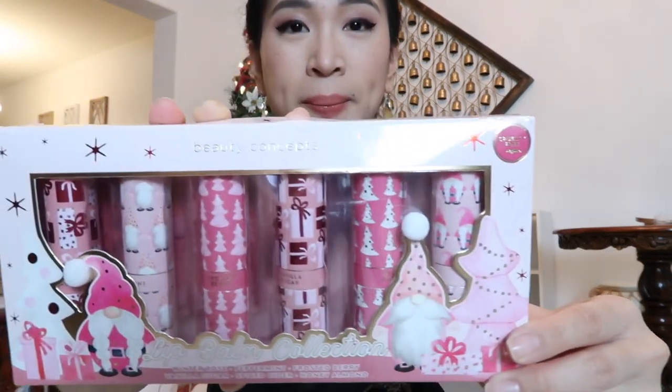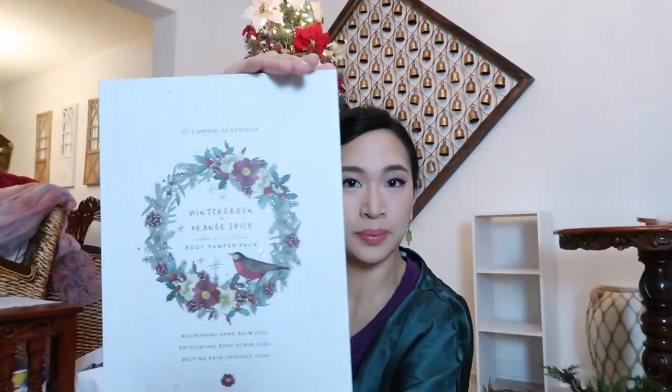Very nice. I have some Christmas gift sets. Wintergreen and orange spice, comforting essential oil body pamper pack. Again, for probably one of my sisters. Hand balm, exfoliating body scrub, and melting bath crystals. And this box is really nice too. Our hands are always dry. I'm always ruining clothes because my nails and my skin just mix on them.